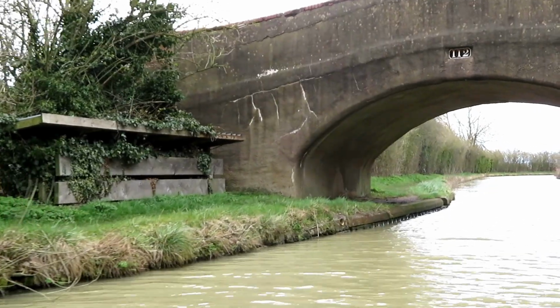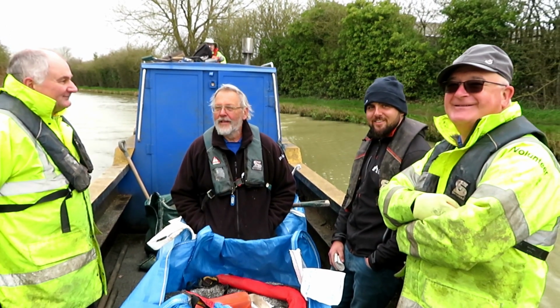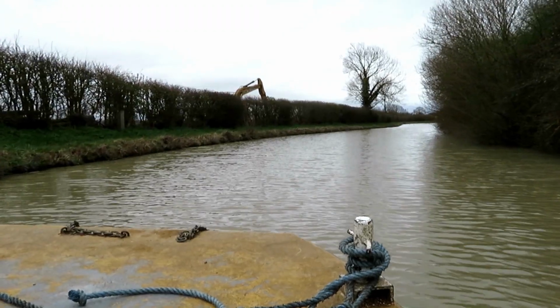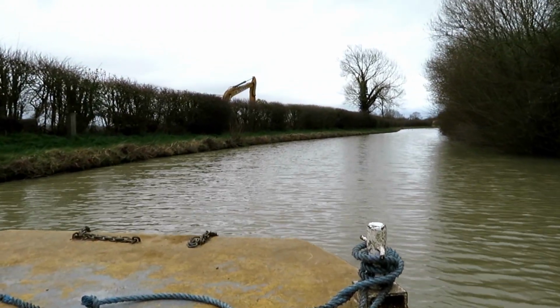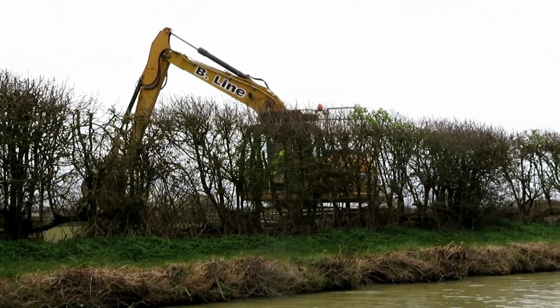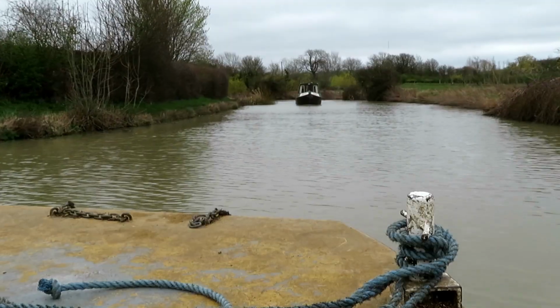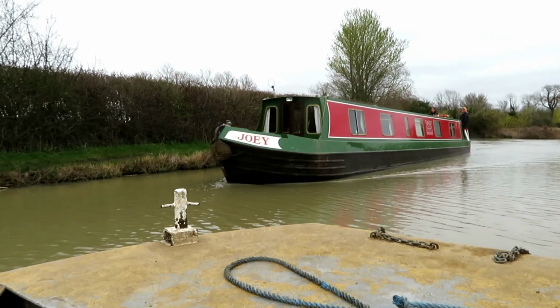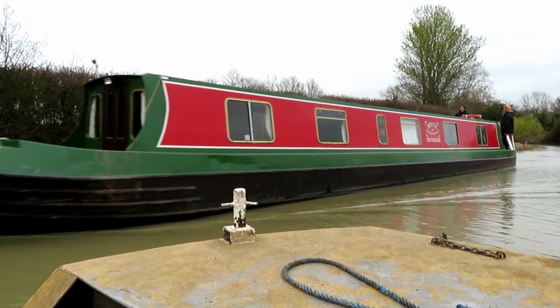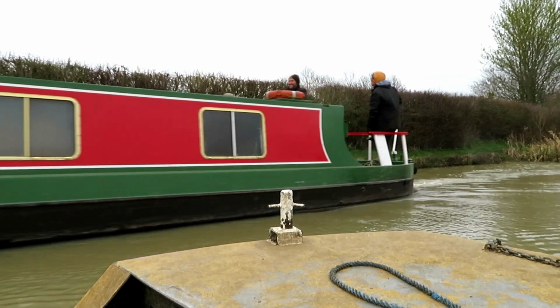There are 7 of us on board, which is a good-sized working party. As you can see, the weather is somewhat overcast, and we are hoping that the rain will keep off. We passed a number of boats whilst making our way to the work site.